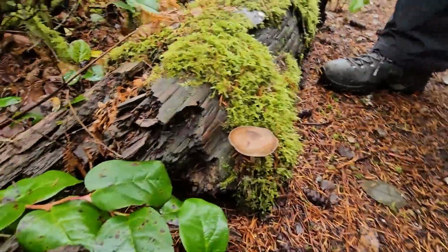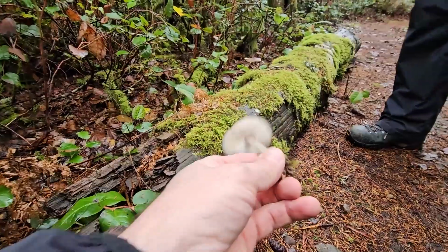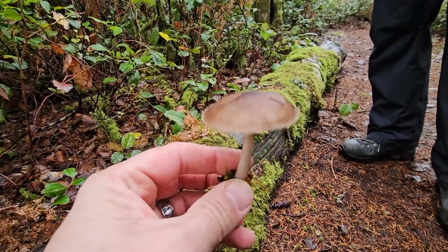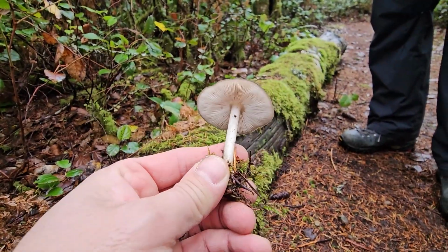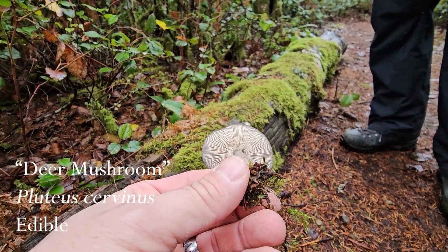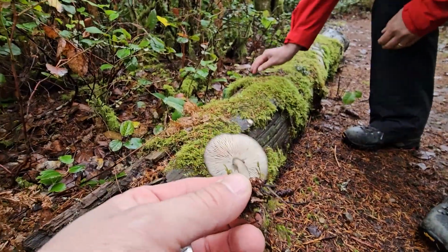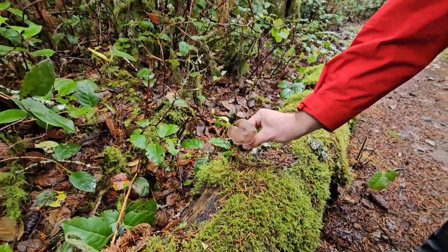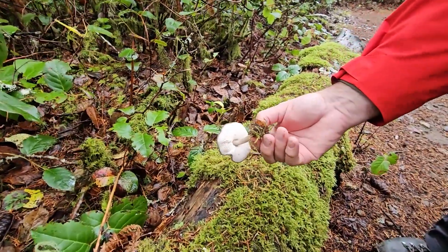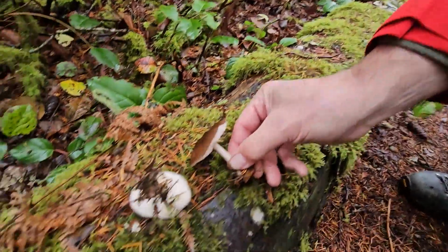What do you think that is? There's another big one here. I think this is a deer mushroom, because we're using common names. I think you're right. The deer mushrooms you, of course, recognize immediately because they have pink spores and the gills turn pink, unless they don't. Unless they're young. This one might be more mature. I bet these gills are going to look a little bit pinker. Not really. A little bit, maybe. Pluteus cervinus group.